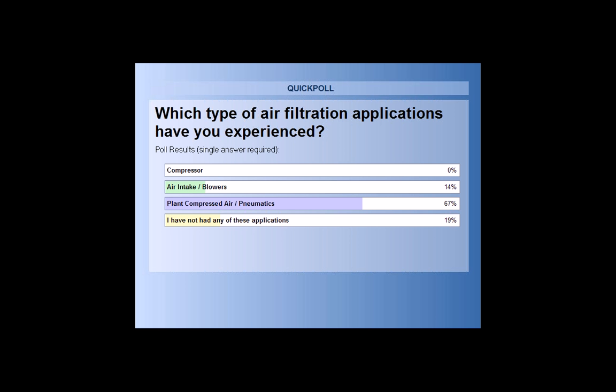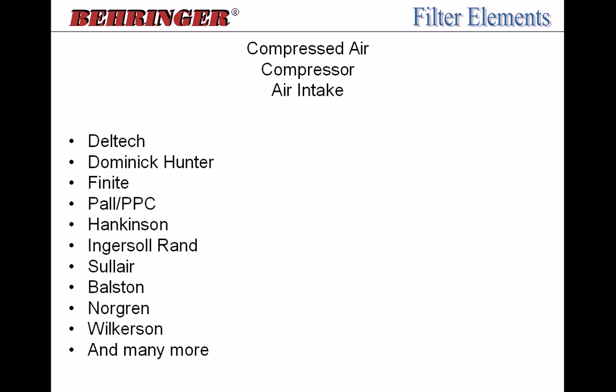So, plant compressed air and pneumatic seems to be the popular one, 67%, and then 14% have seen air intake and blowers, and then there's 19% that have not had any of these applications. So, for those that have, that's an opportunity where we can help out, and for those who haven't, it's possibly something that in the future, now that you know that we offer it, you'll be able to offer to your customers.